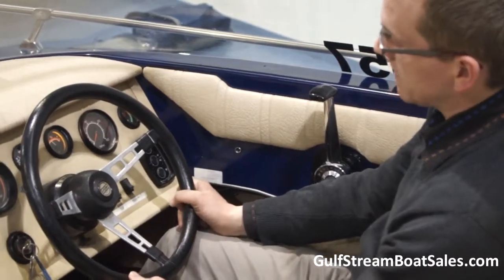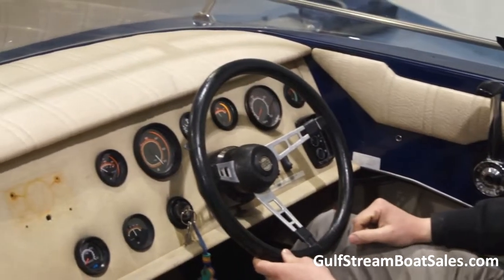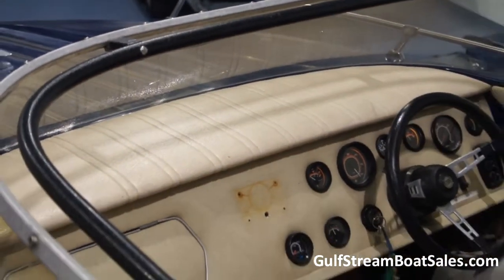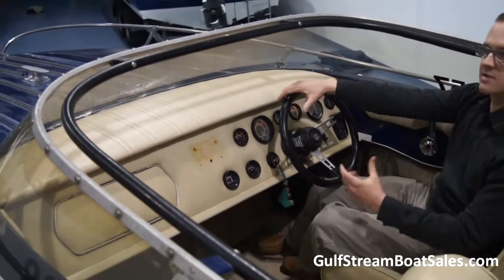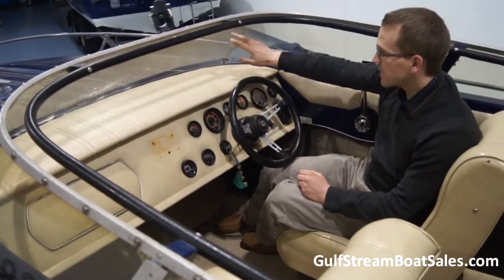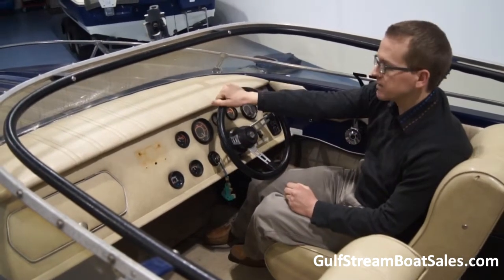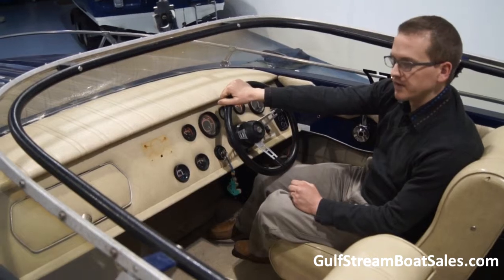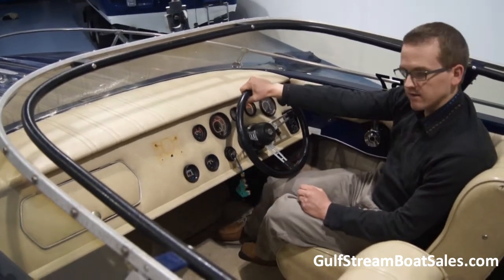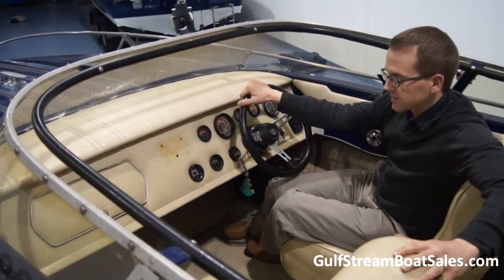Nice leather wrapped steering wheel, and we've got the original wraparound windscreen, which lends the Capricorn her nice muscle boat style lines. We've got the handrail on the inside of the screen. Perspex screen. It's in pretty good condition. There's the odd little crack here and there, a little bit of corrosion over the front, but again, it's not the hardest thing in the world to get replaced if you were looking to bring this boat back to sort of pristine condition.